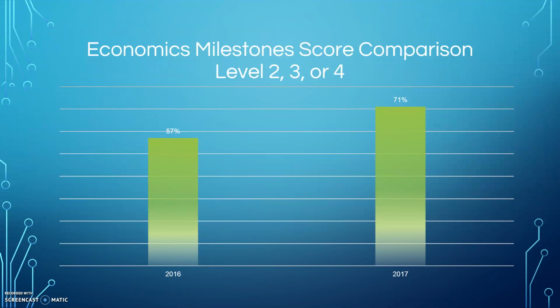He also wanted me to look at students who scored level 2, 3, or 4. And this was a statistic that he was really excited about. In 2016, 57% of his students scored level 2, 3, or 4. And here in 2017, after using Edmodo to organize his classes and provide formative and summative assessments, he had 71% that scored level 2, 3, or 4.